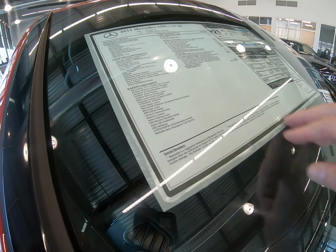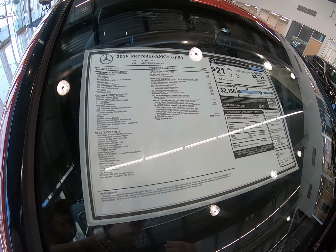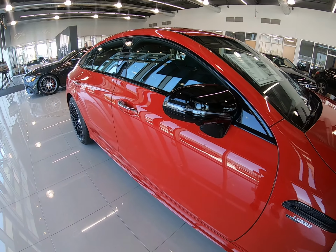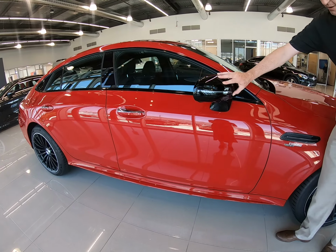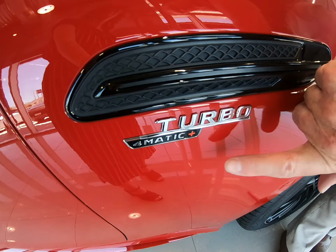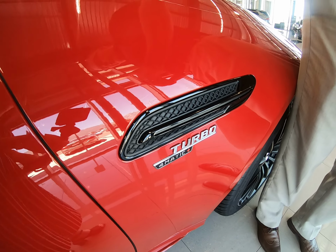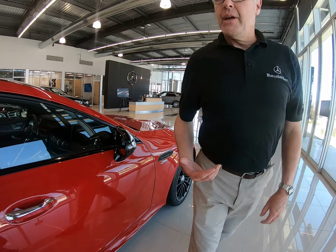This one, I've got the night package, which gives us the nice black wrap around the windows, the black wheels, etc. Heads-up display, etc. Rear sunshades, AMG night package, which, as I mentioned, also gives us the black here on the mirrors. If you look down here, it's a turbocharged engine. We talked about that for a second, but the 4MATIC Plus is really something that we need to know. 4MATIC Plus means this can be an all-wheel drive vehicle, 50-50, or it can be a complete rear-wheel drive vehicle.